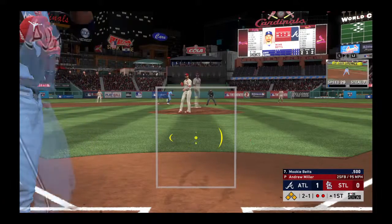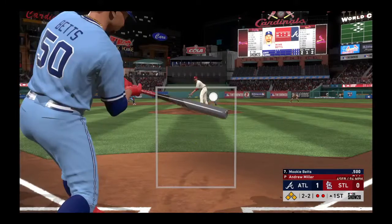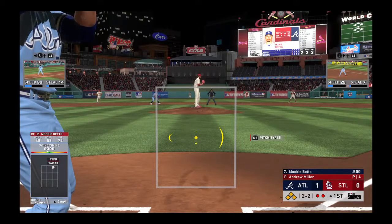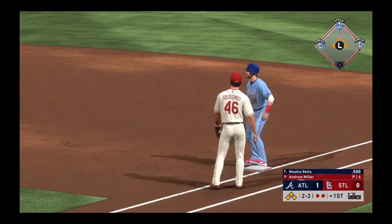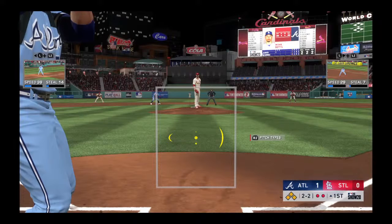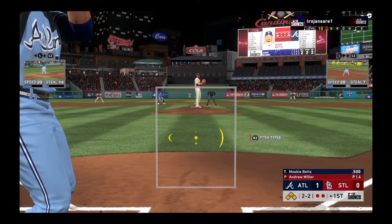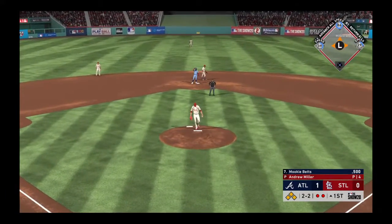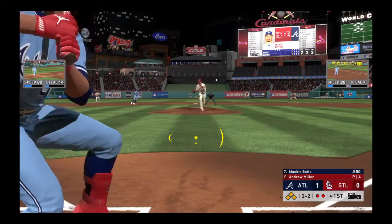2-1 now to Mookie. It often becomes harder to hit the zone when the pressure starts to heat up. And a half swing here, but this is in there for a called strike 2. Now a throw over, but he's safe at first as he gets back in time. 2 out, bases loaded. And he'll step off here and make sure he doesn't have any ideas over there at third. The set and the 2-2.